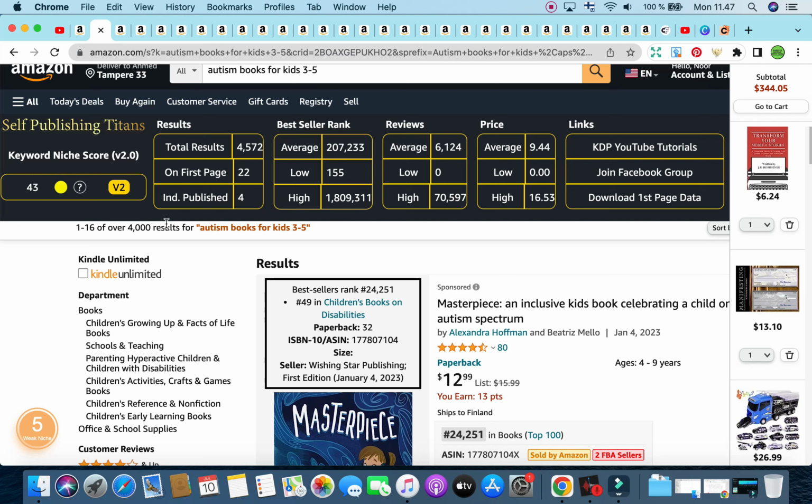Is it an activity book? Is it a bedtime story? Is it a workbook? Is it more of a flashcard type of word picture book? A lot of different ways you can even extend further and really cut down on the total results and stand out at the same time.